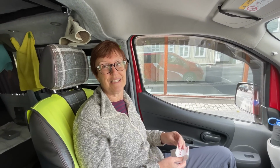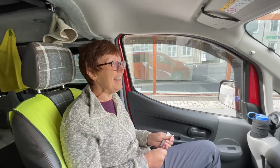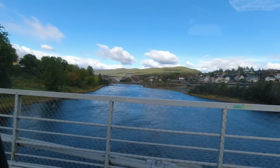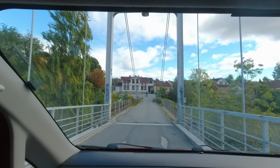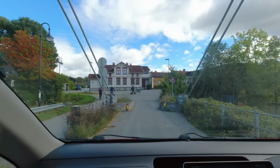278 kroner. How much is that? I don't know, it's about 24 quid or something. It's expensive here, isn't it? Still, we've got to eat. So how long is it going to be? 10 minutes. Right, we're off to a little car park by the river where we can eat our burritos. Oh, cool. Can we get through that? I said 2 meters. Did it? Yeah. Looks very narrow to me.